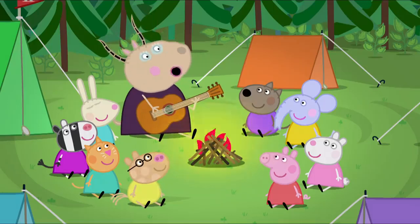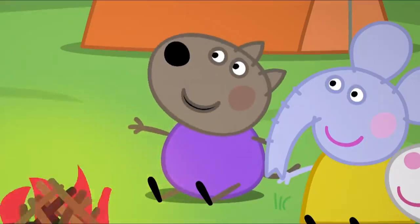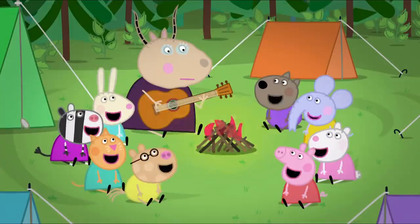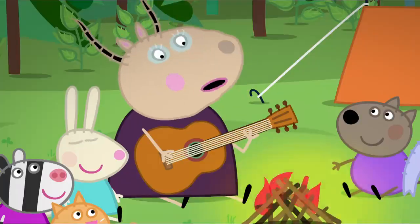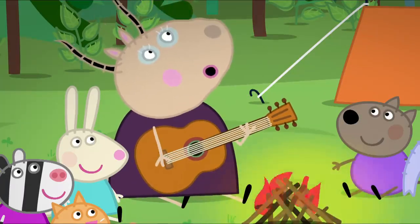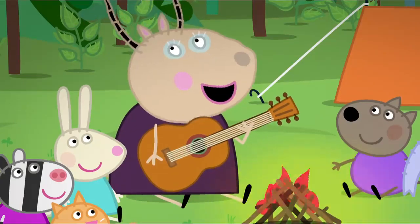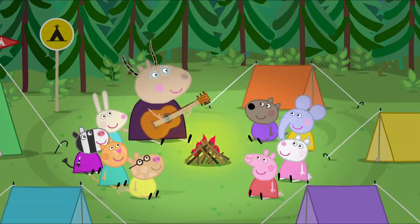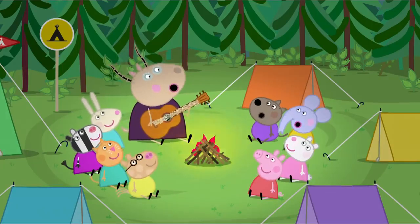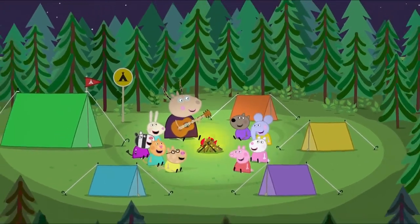Children, let's all sing a song. Yes! The Bing Bong song, please. Oh, I'm not sure. Please, Madam Gazelle, sing the Bing Bong song. All right. We're playing a tune and we're singing a song with a bing and a bong and a bing. Bong, bing, boo, bing, bong, bing, bing, bong, bing, boo.